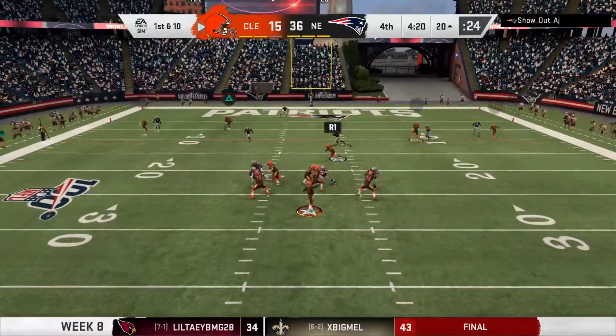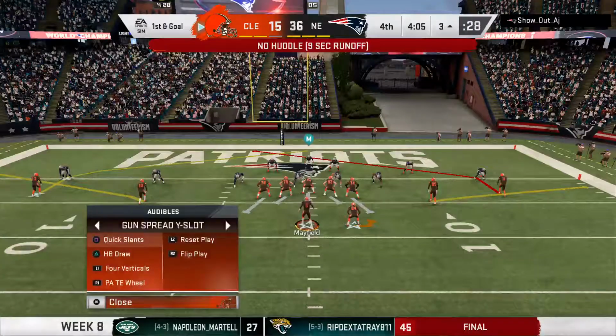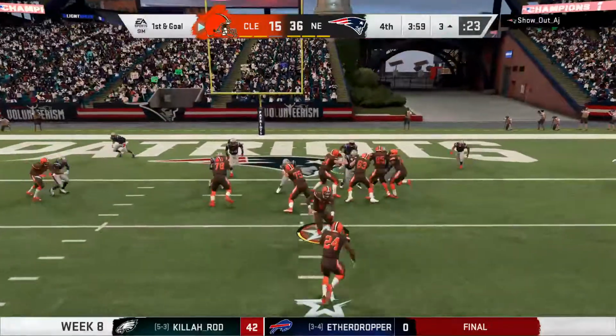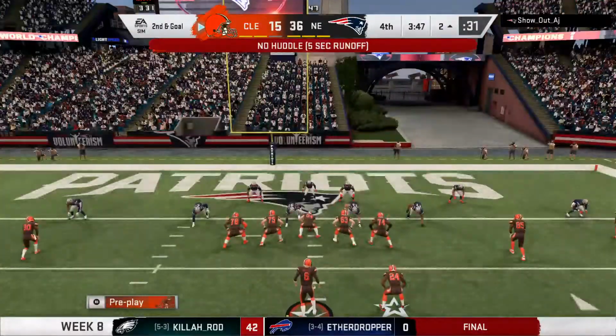On 1st and 10, Mayfield. This has to go down as one of the simpler routes in the playbook, but oh so effective. Nice completion there. Keeps the sticks moving. Another big hitter there. This one good for 18. They'll give it to Chubb. And the D not yielding much there. He's only going to get a yard to about the 2.